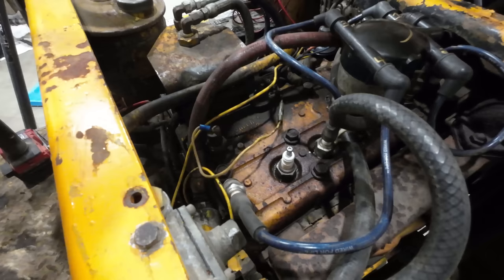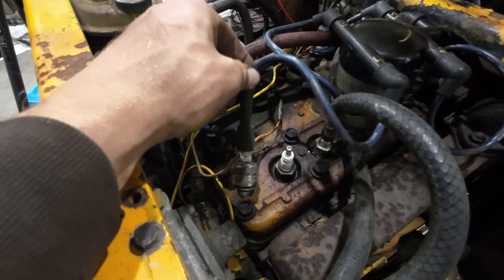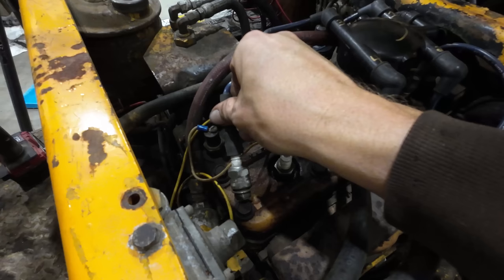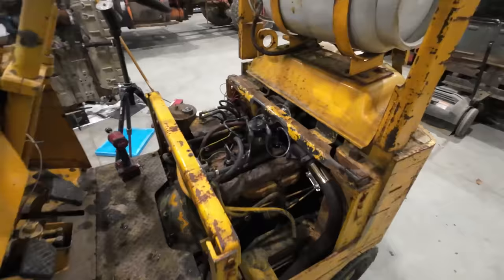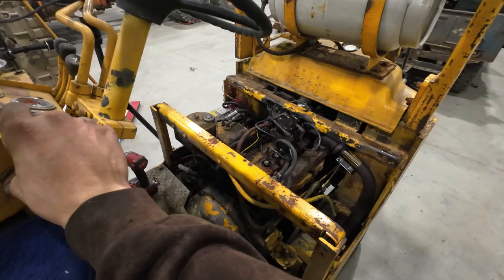All right, so I got my coil jumper on. I know that we have power to the coil, so we should have spark here. I'm gonna test it now with this extra spark plug and see if we got spark. Yeah, once again, no spark. I don't understand. All right, so this thing's been sitting for probably a half hour, maybe 40 minutes. Let's see if it fires back up like it's been doing for us.